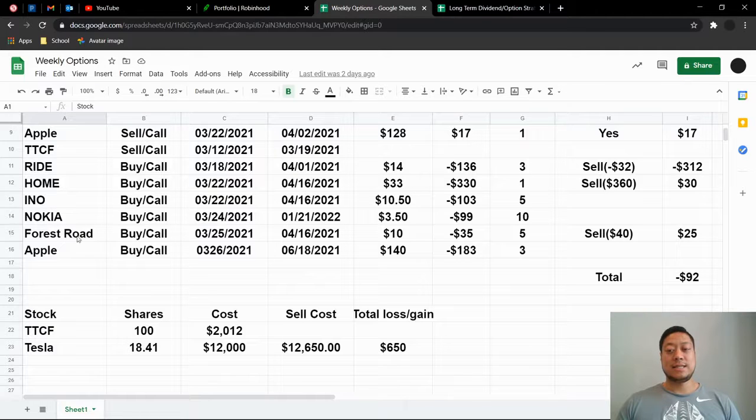Forest Road, I did this buy call here. I did see them when they first came out only about 3 months ago. People were buying it at $10 to start with the IPO, and I saw it fall below that, so I did a $10 strike price, and it quickly did go up. So I just took a quick $25 profit off of this, because I'm not real familiar with it. I just happened to remember that they had an IPO that came out for about $10.